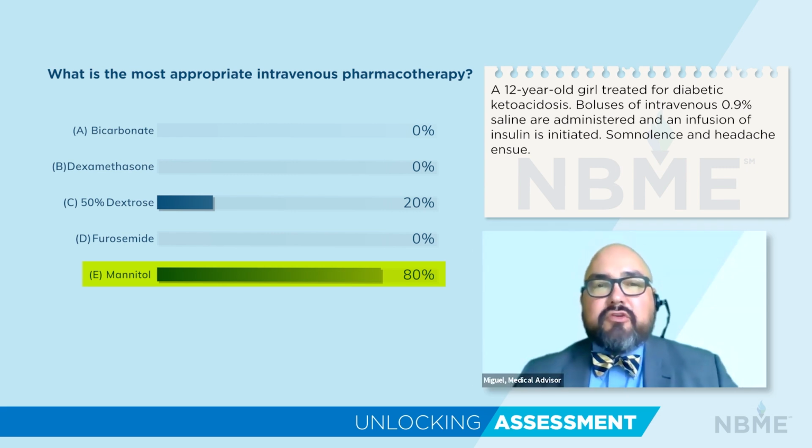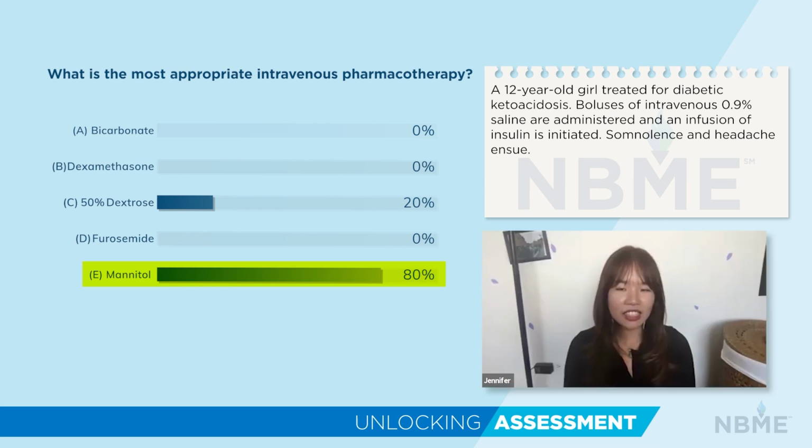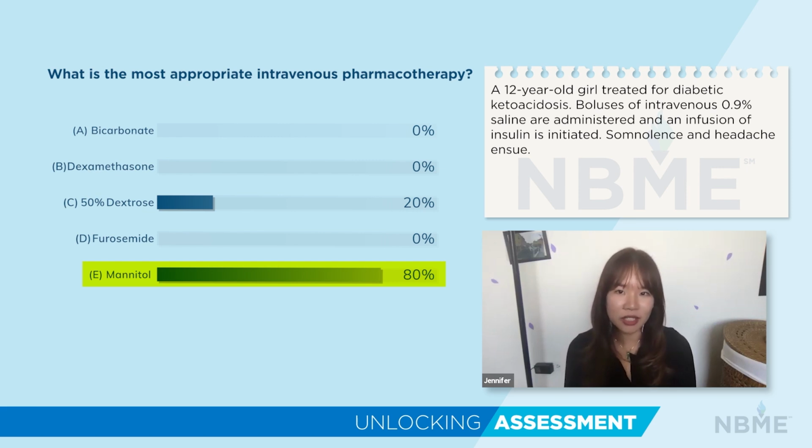Would you have answered this differently, or would it have been a harder question if E was instead hypertonic saline, or 3% saline, instead of mannitol? I think it would have been a slightly bigger jump. Like Ben was saying, mannitol is something where you see it and, as far as we've been tested, that just screams elevated intracranial pressure. But for hypertonic saline, I'd have to remember, wait, normal is 0.9%. When do I actually give this? When is it actually relevant? I think it'd just be more steps.